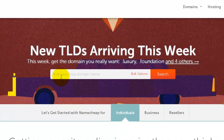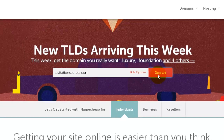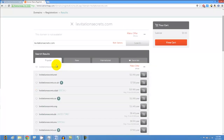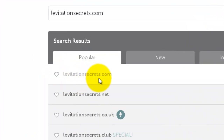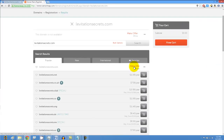Once on the Namecheap website, head over to the domain search box and enter the domain you want, and press search. Let's say I wanted a website on levitation secrets. I would enter levitationsecrets.com into the search bar and see what comes up. Here I see levitationsecrets.com followed by make offer. This means that someone already owns that domain and I will have to find a different one.